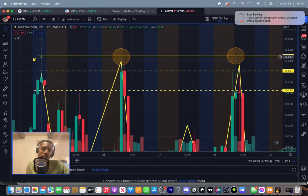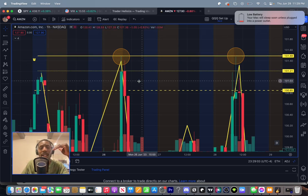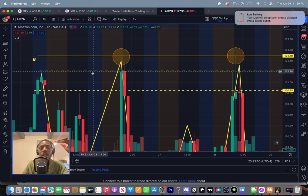Now, I know a lot of you may not know how to trade, so I'm very open about this. A lot of times my strongest resistance lines, I mark as a solid line. My second level of resistance, the second strongest, is going to be a dotted line, and the extreme weakest level is going to be the dash line.